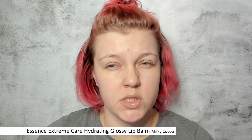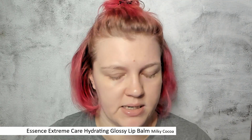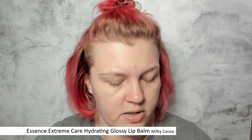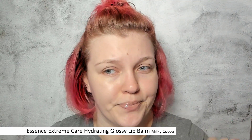Feels nice, looks quite nice too. It doesn't feel too thick. It does feel more like a lip gloss than a lip balm. It's not very slippery, but I like it. I feel like if someone told me this is a lip gloss, I would be completely fine with it, because it does actually remind me a lot of the glosses that I have. The color is a bit like concealer lip for me, but that's fine.